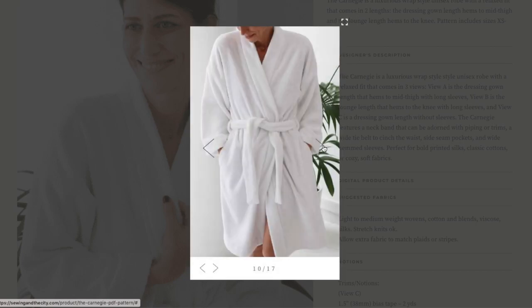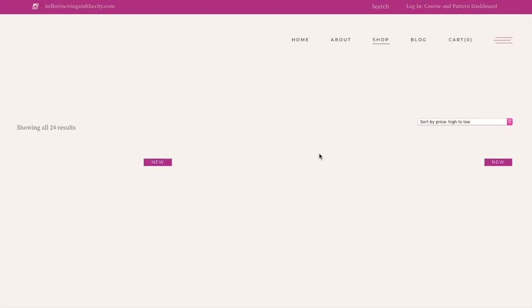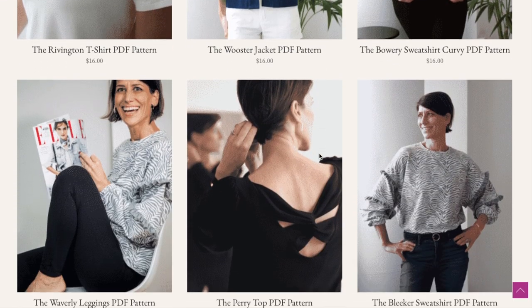The guys in your life, do they wear robes? I don't think Dan has ever worn a robe, even in a hotel. He's just not a robe guy. I think he'd rather just get dressed. You know what I mean?